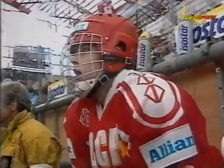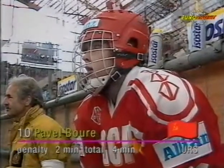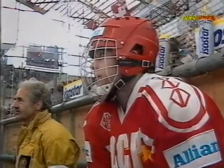Pavel Bure, 2 minutes for interference. There you see him sitting in the penalty box. And he's going to be joined by Thomas Brandl, who will go 2 minutes for holding. It was off the play. Both men had a challenge at each other. The referee was watching.